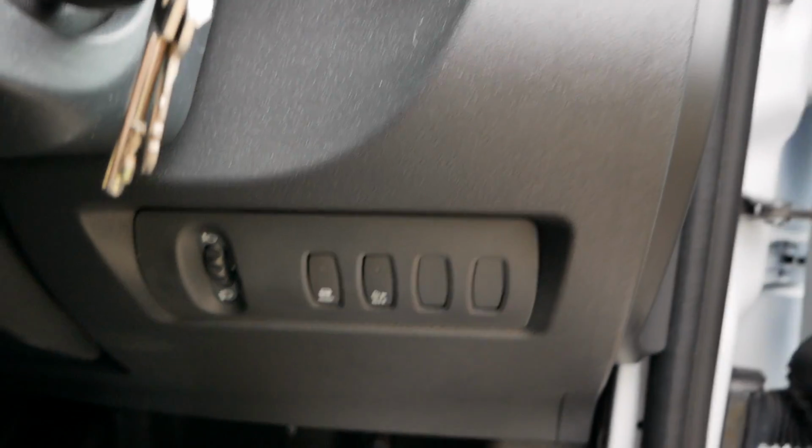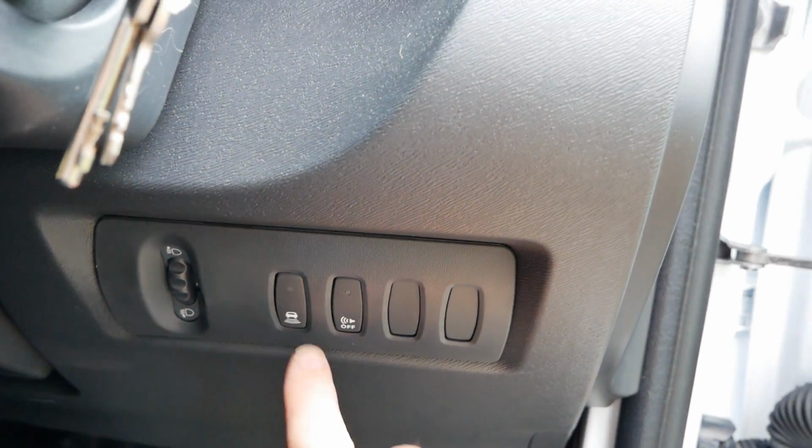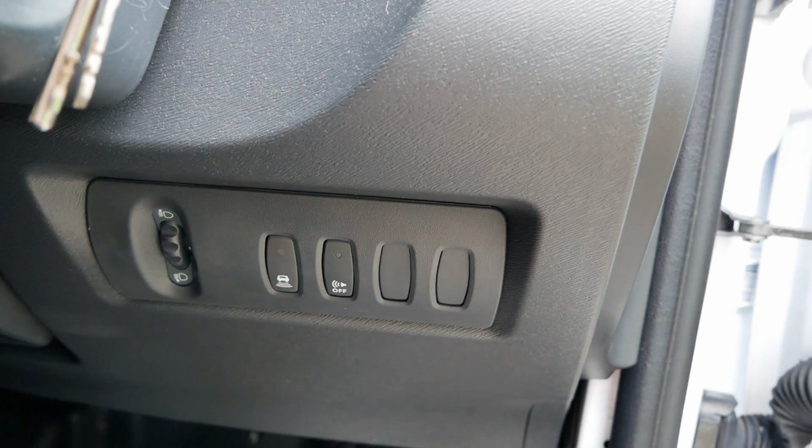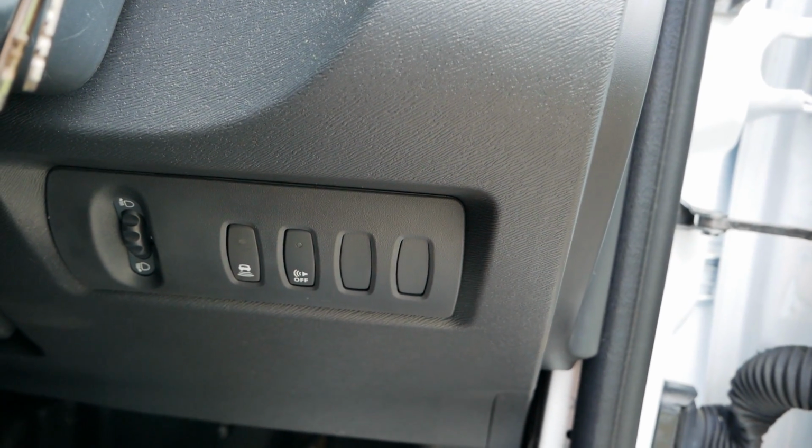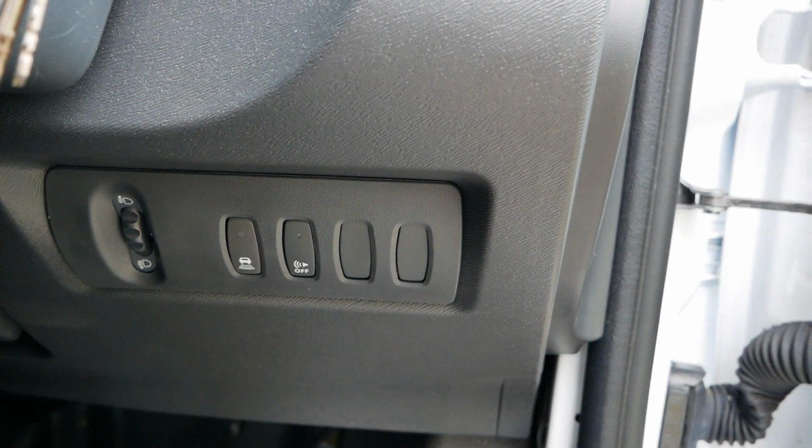And then down here, because this has got the rear parking sensors, we've got a switch there to turn the sensors off, and because it's got the alarm, we've got a switch there to turn the interior sensors off.